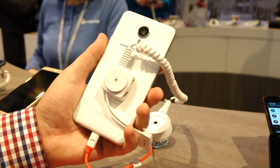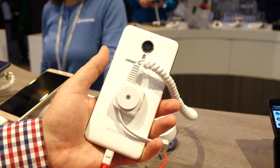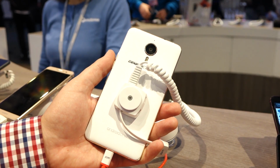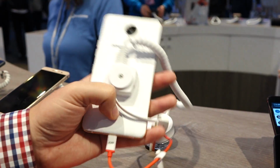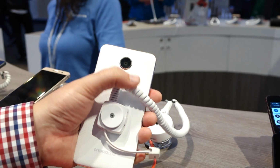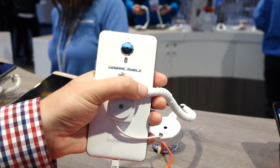The backside is, it kind of... yeah, I'm not really sure what it resembles. I mean, I kind of get a Motorola vibe to some extent, but not really. It's interesting. It's got the Android One logo there, and the giant General Mobile logo, which is probably the least appealing part of the phone.